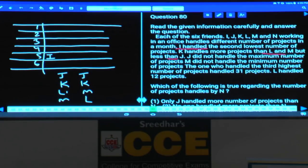J did not handle the maximum number of projects. As J cannot be at this place, what is the only possibility here? J must be at the second place, followed by K, isn't it? L and M in any order. Then who is left over here? N is left over, N must be at the first place. And M did not handle the minimum number. M cannot be at the 6th place. M is at the 4th place and L is at the last place. Done with this? L handled 12 projects.